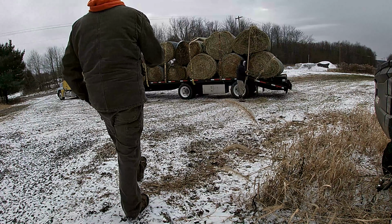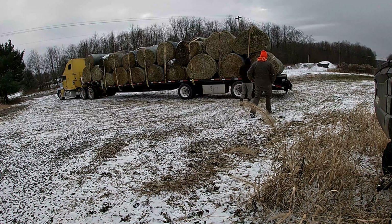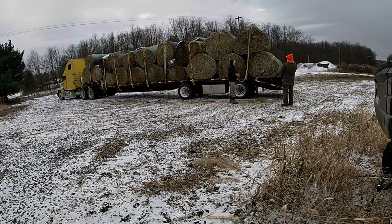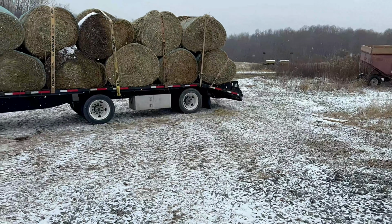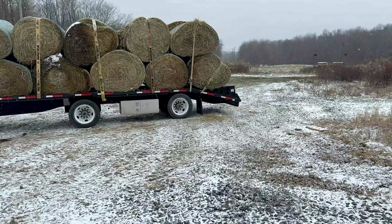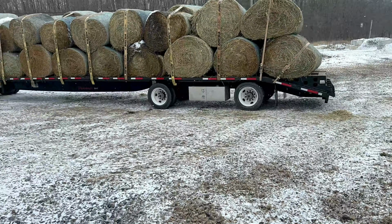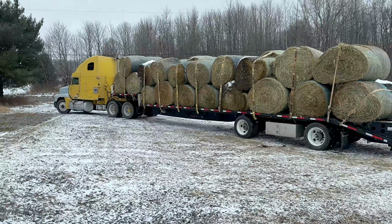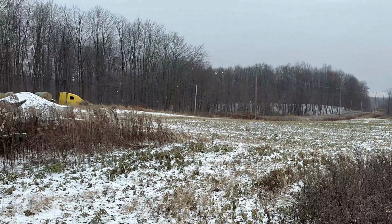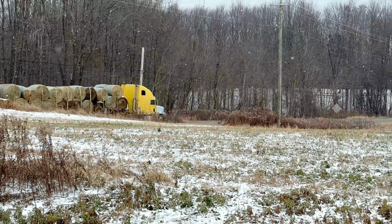Another load. All right, another 38 loaded going down the road to Ohio. Both of those are going to Ohio. Got 2 more trucks coming tomorrow to take the rest of it. Load number 2 of my first crop of hay.